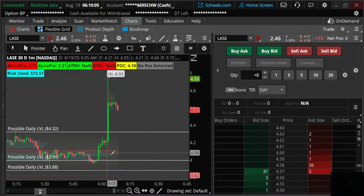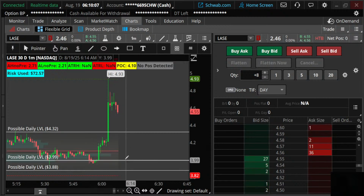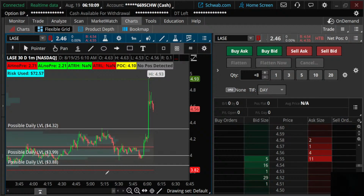411 down there. And we'll see if any more. Not really seeing this volume is way smaller than this, so a lot fewer traders in here right now willing to buy up here at this point.